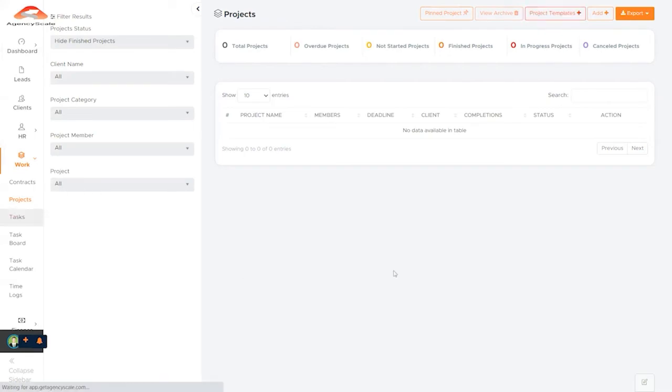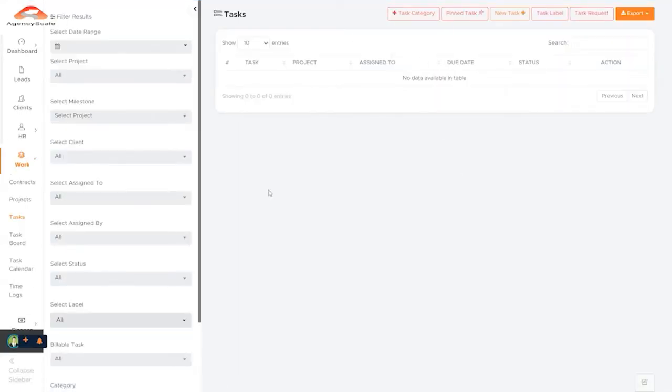Our tasks, multiple tasks, make up a project. As we assign the tasks here, we can assign them to each project that they are part of. We can create task labels, create other requests. We can create categories that we can then assign to different tasks so they can be used on various projects over and over again as we repeat the work.